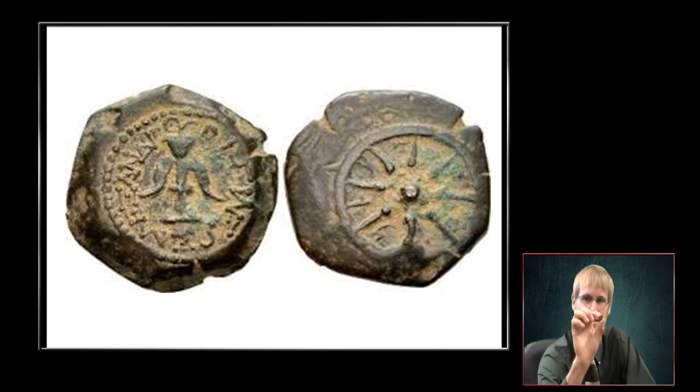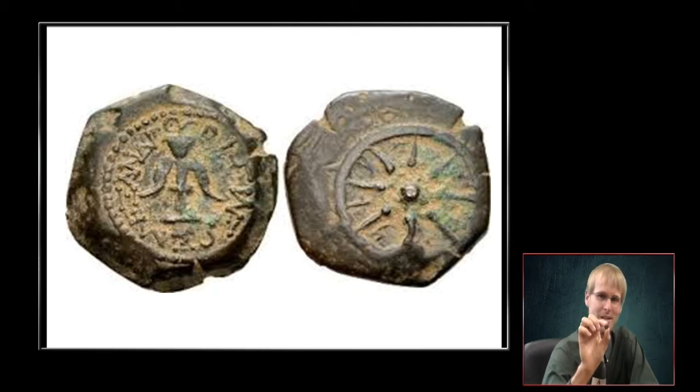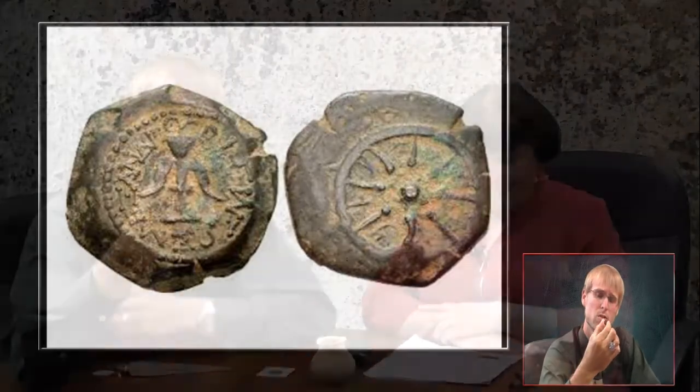It's a double-sided piece. One side has an upside-down anchor, and the other has what's believed to be a carriage wheel. There are also scholars who think it could be a star or the sun. It looks quite like a carriage wheel to me. This would be a coin of commerce, which is kind of interesting, but again, not very large. I think you'll go into a little more depth on this, Wanda.